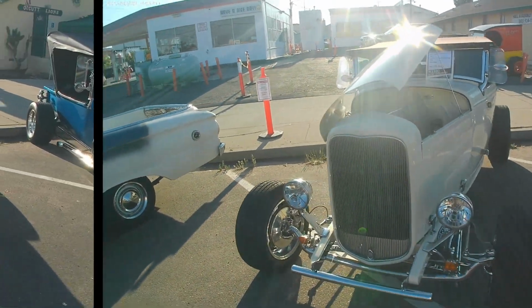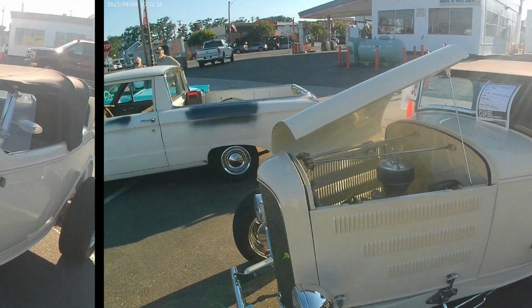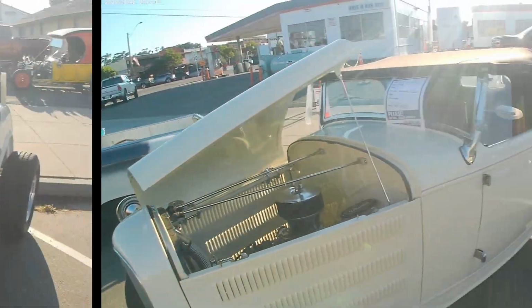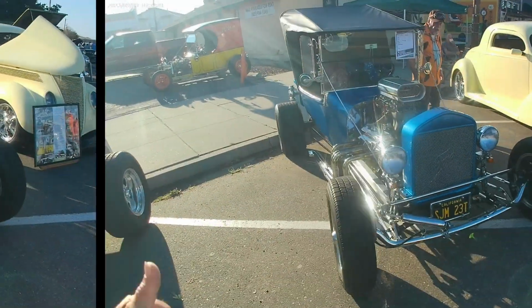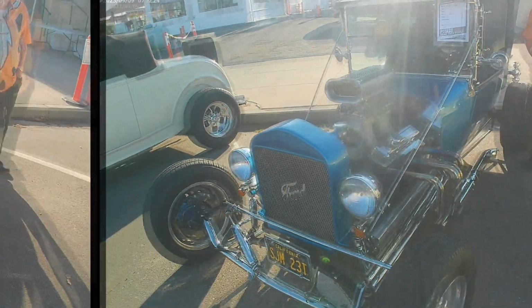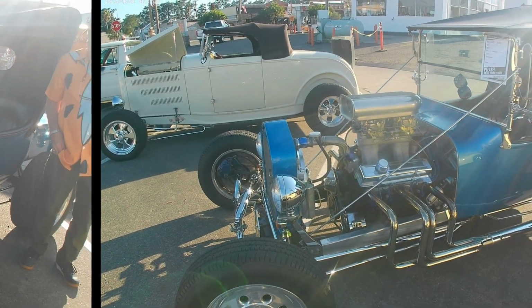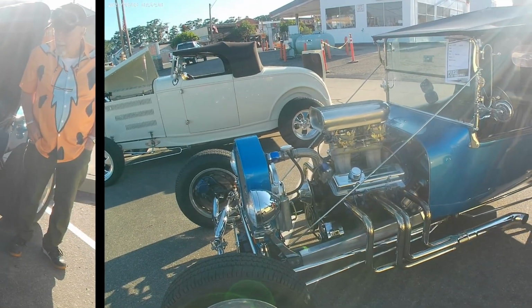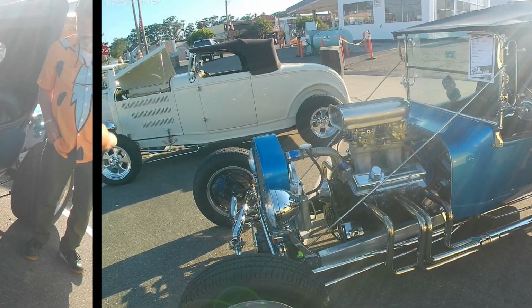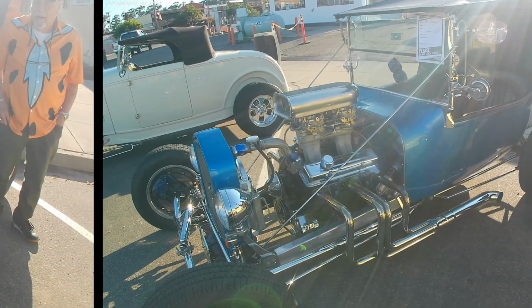The cars are out. 1932 Roadster. Good. Beautiful ride, my friend. Thank you. Yeah. Wow. Yeah, it looks fun. I love it when the engines are exposed like that. That's my style. It's like a big old diamond ring out there, showing off the jewels.